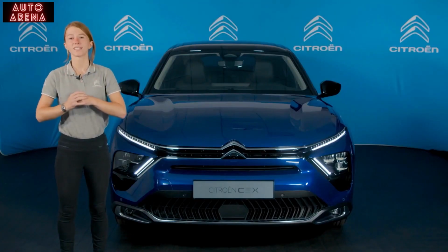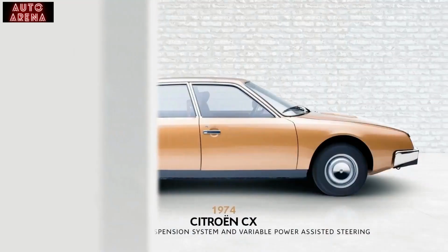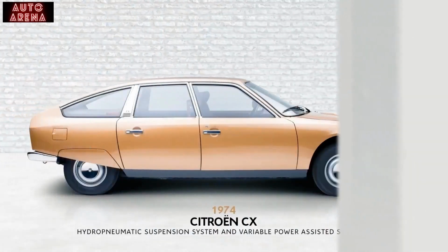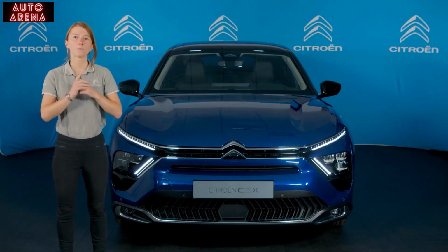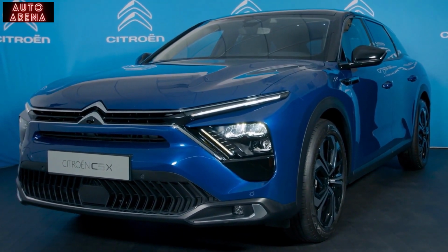Inspired by the 2016 concept Citroën C Experience and previous large Citroëns such as Citroën CX, new C5X has a bold and unique design that cements it as Citroën's newest flagship model. So, let's start by taking a look at the front.